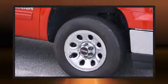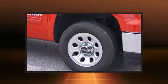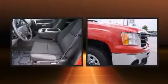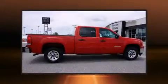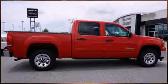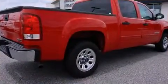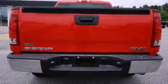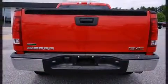Here's a great deal on a 2011 GMC Sierra 1500. It features an automatic transmission, rear-wheel drive, and a powerful 8-cylinder engine. This model accommodates 6 passengers comfortably and provides features such as front and rear reading lights, variably intermittent wipers, a front bench seat, heated door mirrors, and one-touch window functionality.